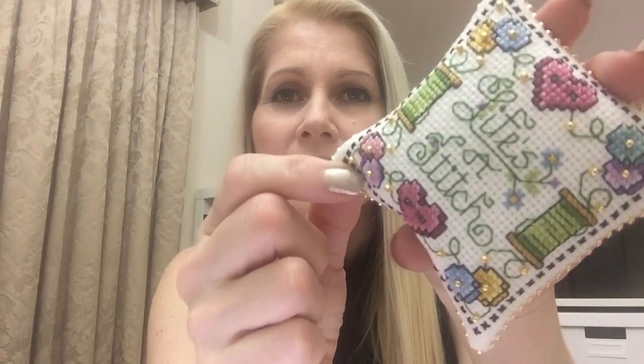So both sides are actually Aida cloth, and then I just whip stitched around the edges with beads, left an opening, stuffed it with some wadding, and then closed up the opening, which made a nice little pincushion. And there's some lovely little beads that I added to the design. And I just really love the colours in this. I love the saying, life's a stitch. It's better than the other version. And very appropriate for a cross stitcher, I felt.